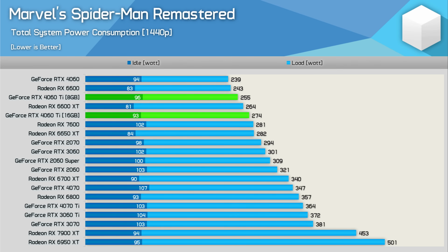Now here's a quick look at power. The 16GB version of the RTX 4060 Ti is still very power efficient, as doubling the VRAM capacity only increases the TDP by 5 watts.